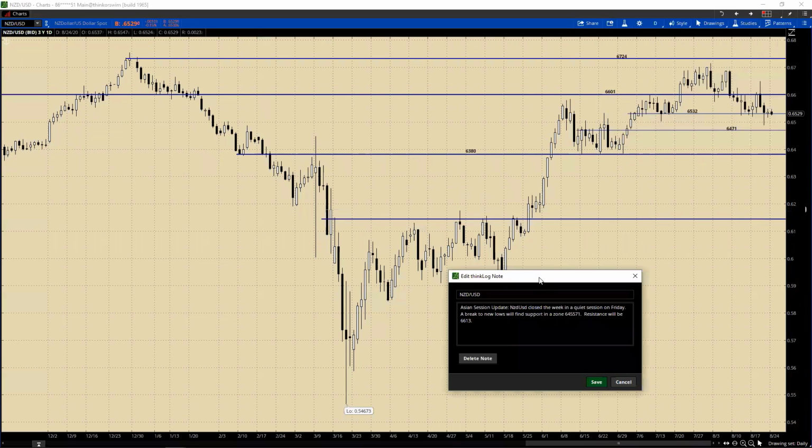And on to the Kiwi. The Kiwi closed the week in a quiet session on Friday. A break to new lows will find support in a zone of 64. You can see right here. It wasn't clear, but this zone here is between 64.71 and 64.55. The resistance will be 66.13, but you can see here just below 71 we have this 55 coming in here.